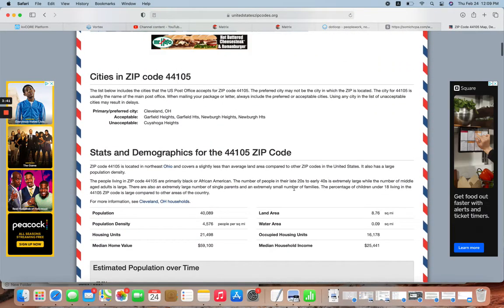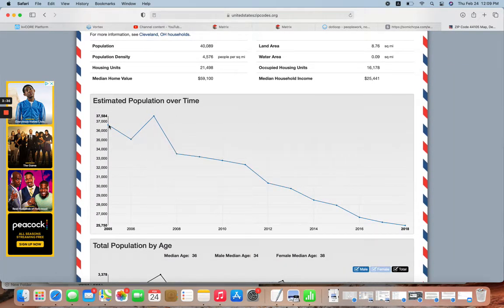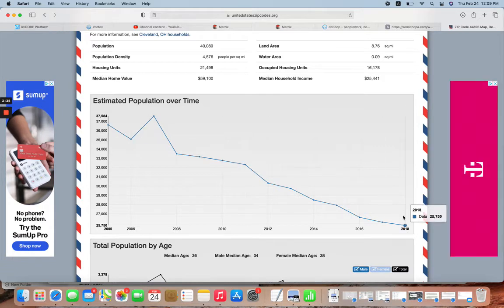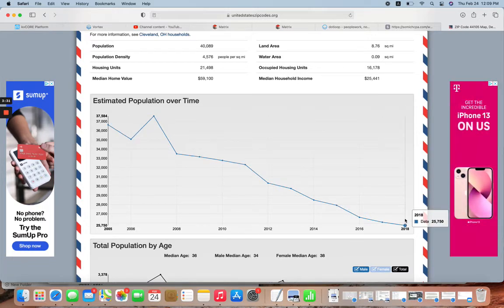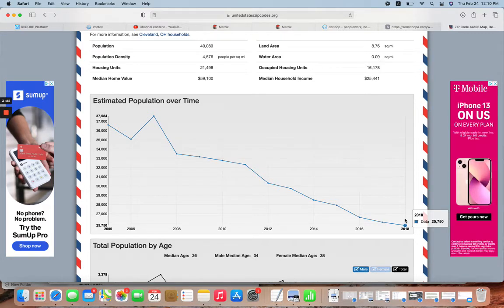So when I go to 44105, I look at the estimated population over time. And basically, from 2005 to 2018, so over a 13-year time period, they went from 37,500 residents to 25,750. So they lost about 12,000 people, or about a third of their population, over a 13-year time period. So I never want to see population decreases in a particular area, but especially that drastic.